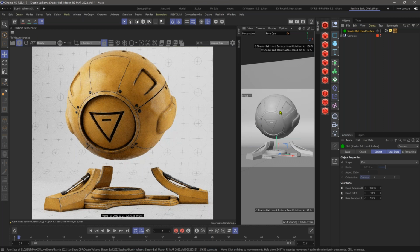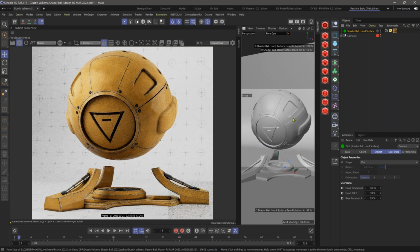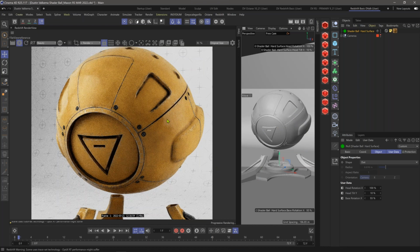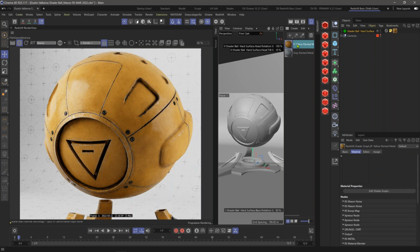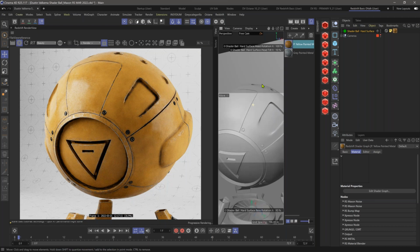So I'm going to go ahead and we can just zoom in a little bit here into the camera, or into the shader ball. We'll give it a moment to pick up. There we go. All right. So taking a look at the material, we'll check out the node structure here. This is just a worn painted metal that's all built procedurally.